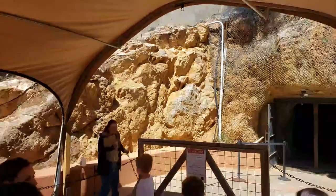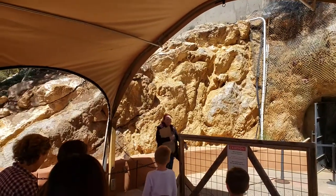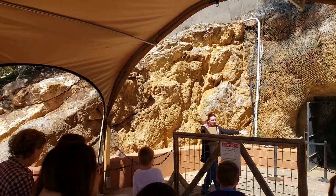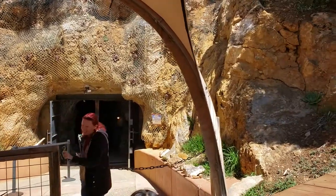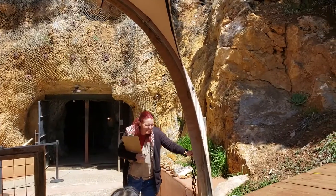Want to touch all the rocks? So I present the touch rocks. These are examples of formations you can see inside. You can touch these all you want. It's the ones inside you can't touch.